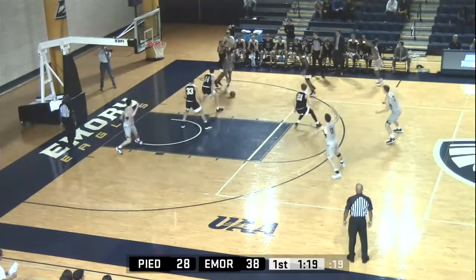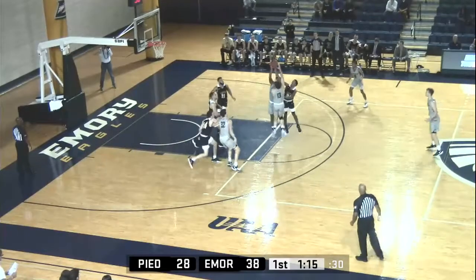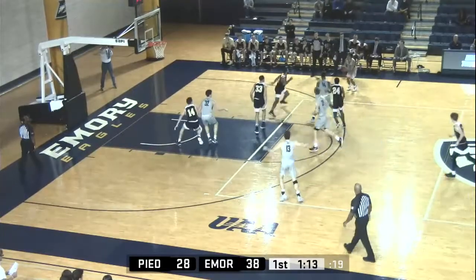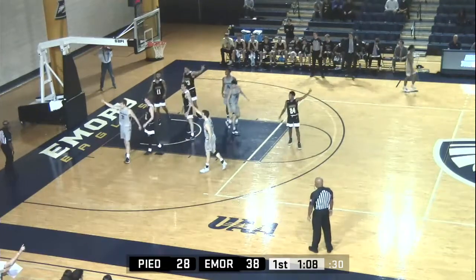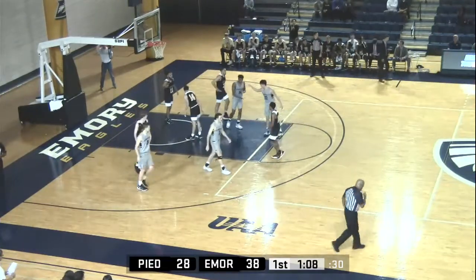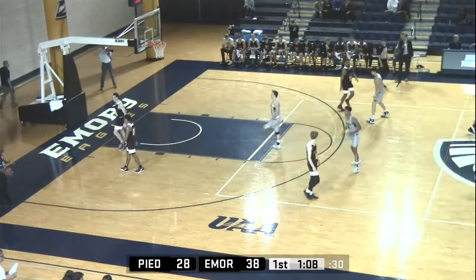Rowley with a terrific offensive rebound. Comes back out to Davitt from way downtown, no good. Rowley again, back-to-back offensive rebounds. Romin Williams with another try, and it can't go. Last touch by an Emory Eagle, and it's going to be Lions basketball.